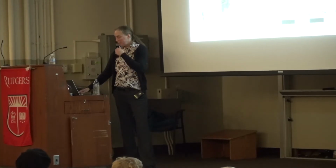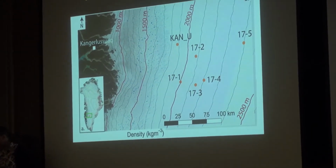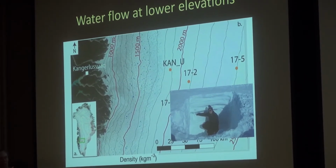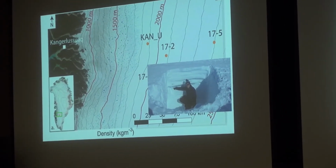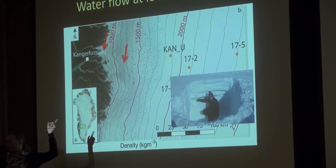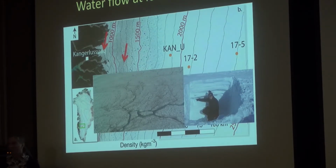All right, my research continues at lower elevations. So here are the 5 sites from 2017, and this is where we study taking cores from the dig into the ice or the firn and look at what's going on. But I have sites at lower elevations, like pointing out with these red arrows here, where we look at this other process of meltwater flowing on the surface of the ice sheet, okay?